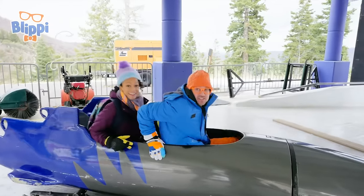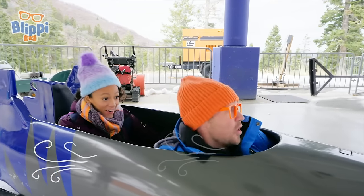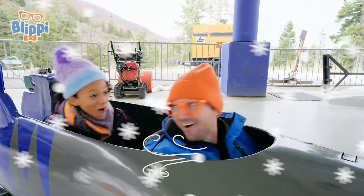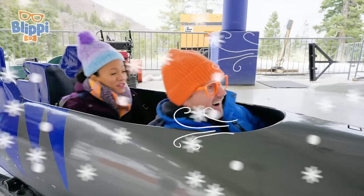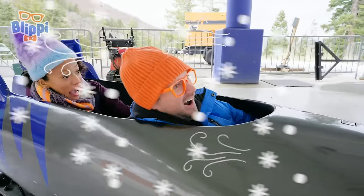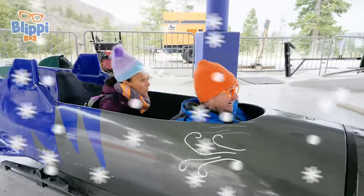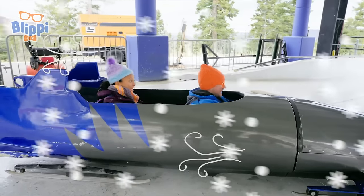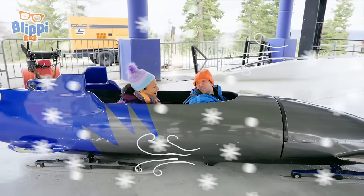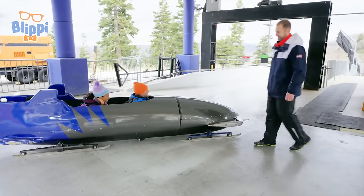Whoa! And once they're in, they're very aerodynamic. Yep. And then they go down the track. Whoa! So fast! Yeah, watch out, a corner. Whoa! Oh, no, there's another corner, flipping. Whoa! This is awesome. So fun. Whoa. Oh, careful, flipping. All right. Whoa, we're almost to the end of the track. Wow, great job. Wow, this is so much fun.